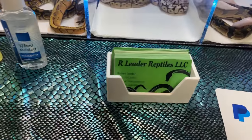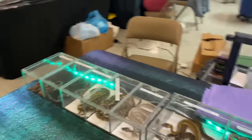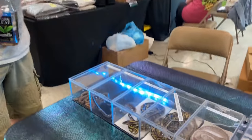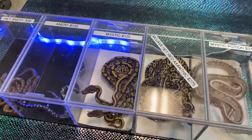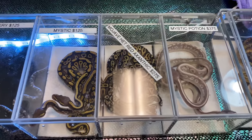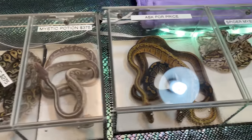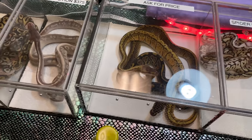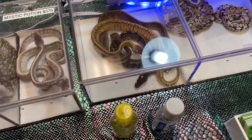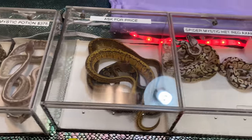All right, so we got our leader, Reptiles. We just picked up a nice mystic female from him. Make sure you check him out. He's got some really cool stuff. Still got a couple mystics here, some red exotic stuff. He said these were black granite. Black granite? Black granite. Had the reflection there. They're pretty neat looking. Want me to get something out? Sure, you can get something out. Cool.